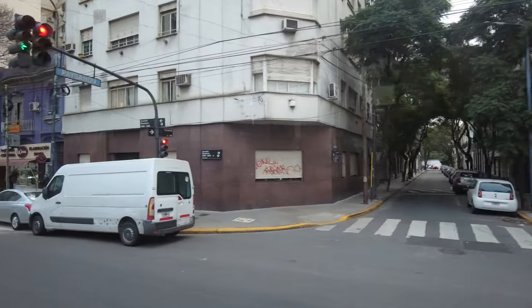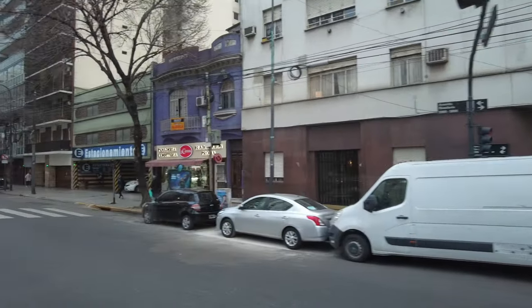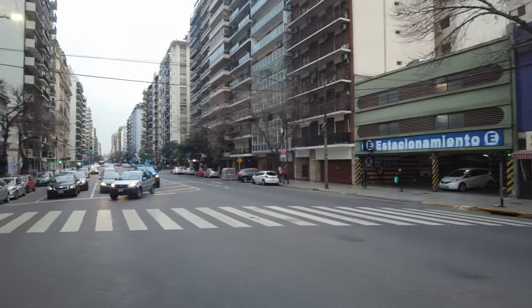I think it's pretty cool that people were filming us as we're going by. We're filming everything outside, they're filming us. Of course, if I saw this thing going by, I would probably film it too.